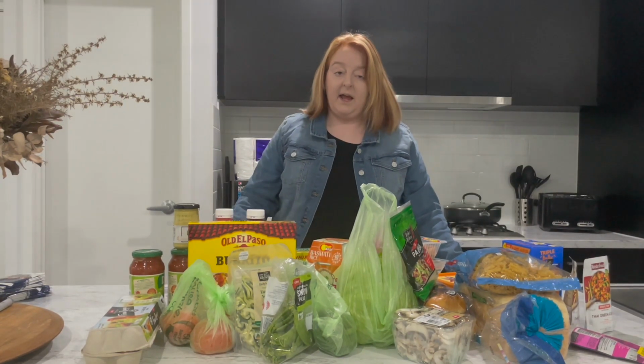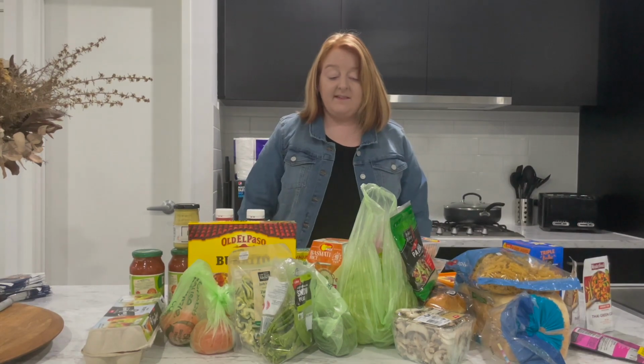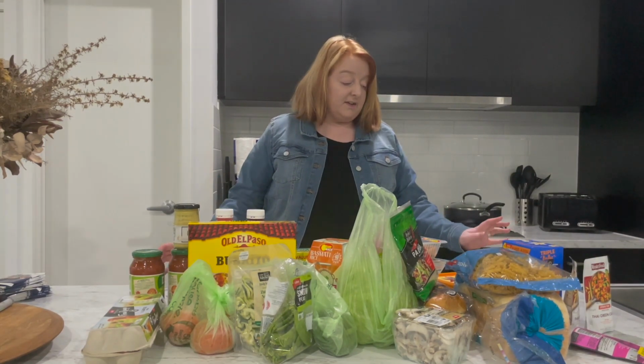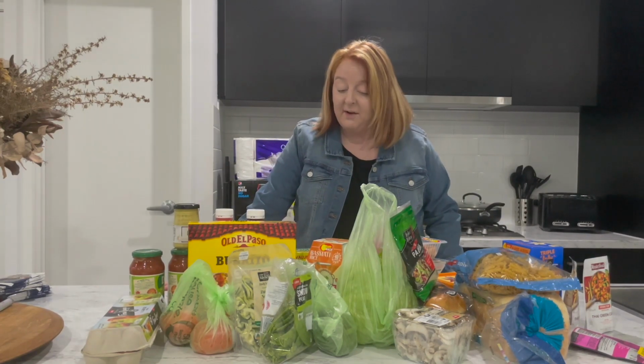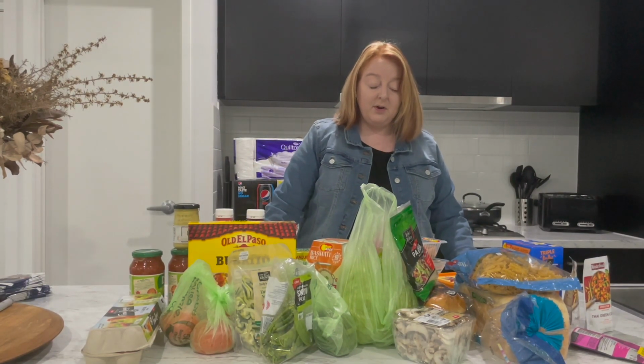Like I said, this one came to $198, which is definitely not what I would call budget friendly. But unfortunately at the moment we don't really have a choice.